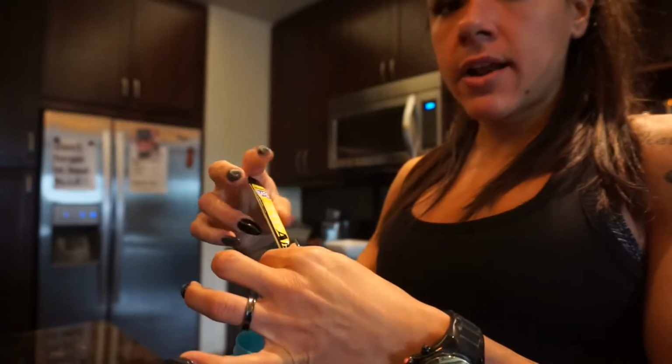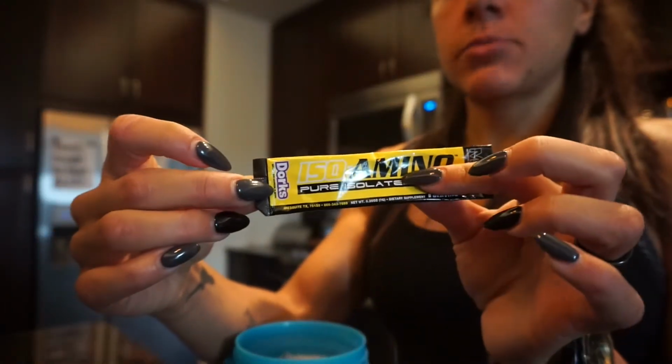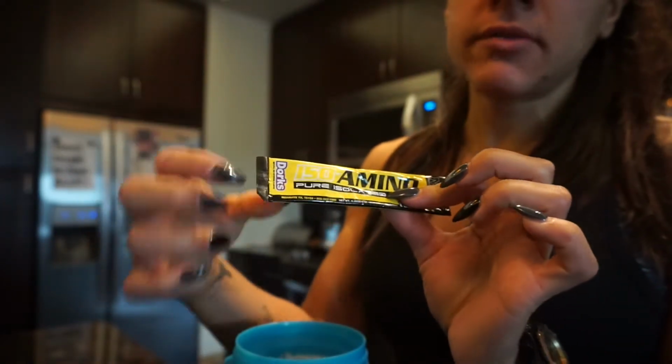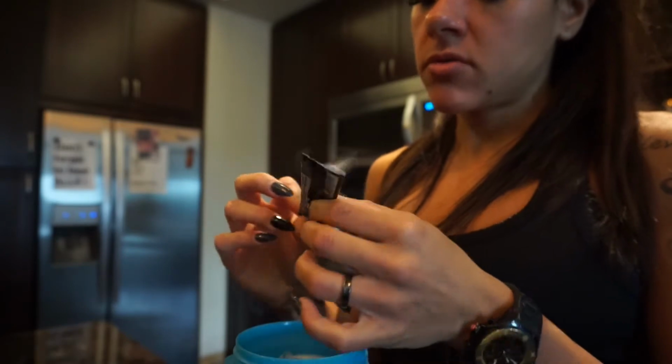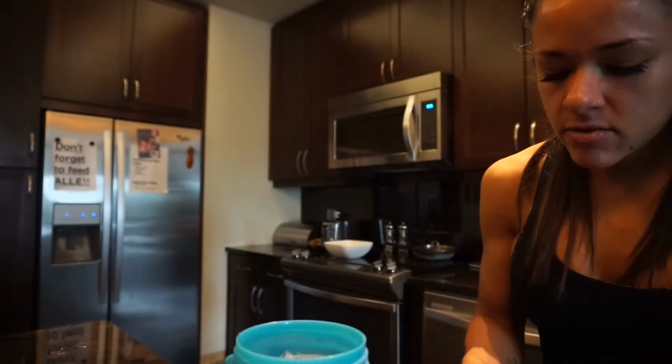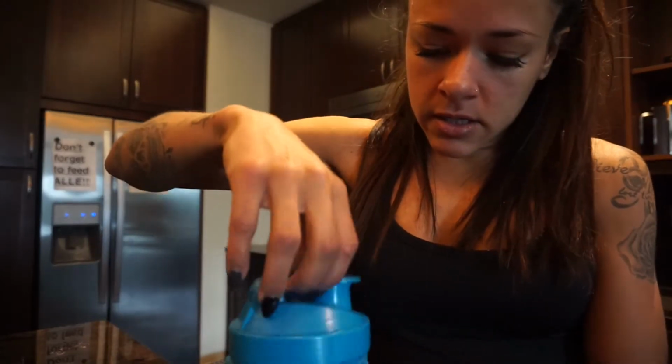So intra-workout, I always dip on some aminos, and today I'm using the Man Sport aminos in the Dorks flavor, which kind of tastes like nerds, like grape nerds or something like that. I don't really know what Dorks are. I've never had those before, but they're all like candy flavored, which is kind of cool. So there's that. And then for pre-workout, what do you want to take?